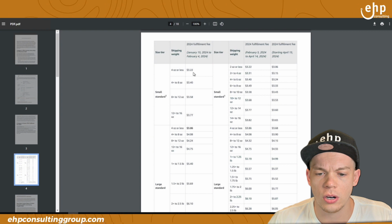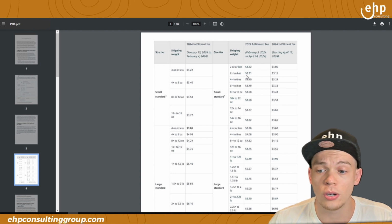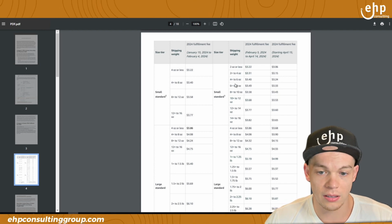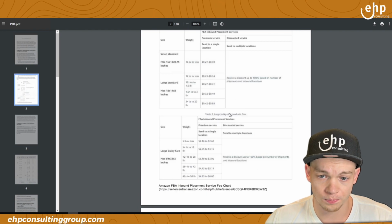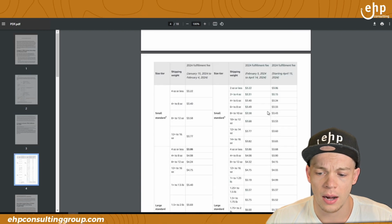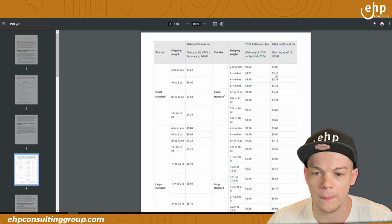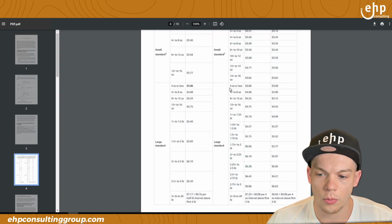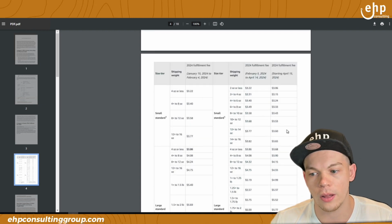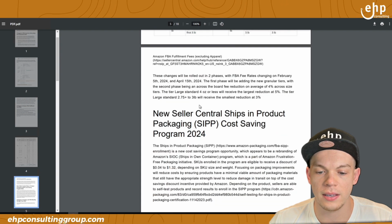It starts at $3.22. Then they have updated measurements: 2 ounces and less, 2 to 4 ounces, so making it very specific here. And then the prices should decrease. They're trying to decrease these prices to make up for the fee to send to different locations. So if this is 30 cents a piece, you're not really saving money. It's still going to cost a little bit, though pretty much less, as you can see from the fee differences: 3.86, 3.86, 3.68. So the price for fulfillment is going to go up and then a little bit down. Again, I don't know why they're doing this, but it looks like they're increasing fees.